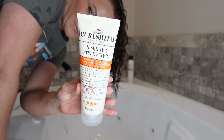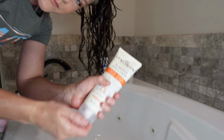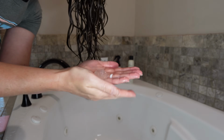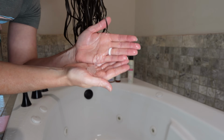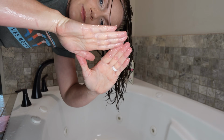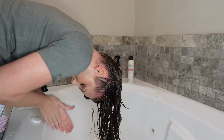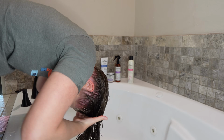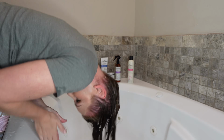So I'm going in with step number 6, my gel, the Curlsmith In Shower Style Fixer, which is a really hard hold gel that keeps my curls locked in place even when it's humid and miserable outside. Guys, when I tell you that I hated this gel for the longest time, I am not joking. All of a sudden though, I love it. It is exactly what my hair needs, wants, and desires. It's meant to give the curls extreme definition that is long lasting and weather resistant.